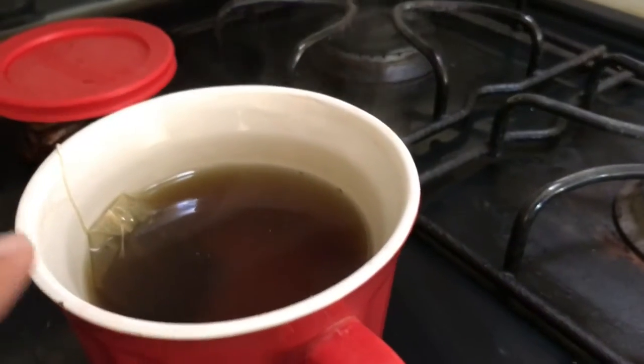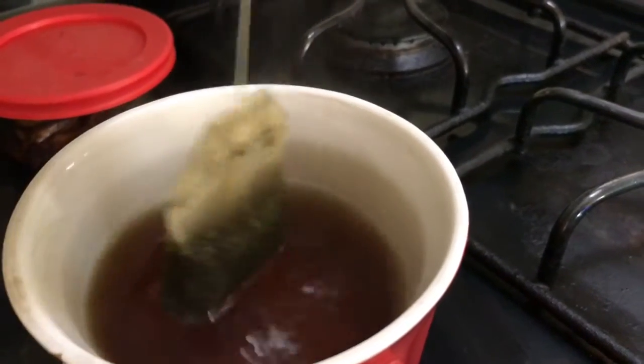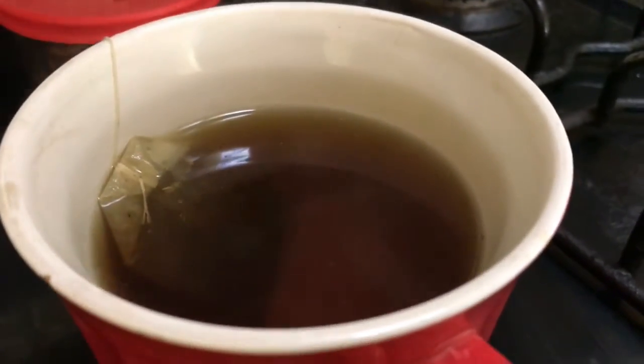Okay, did you guys ever try chamomile tea? This is chamomile tea. It looks like regular tea without milk, but it's pretty strong. I can smell it. I tried it one or two times.